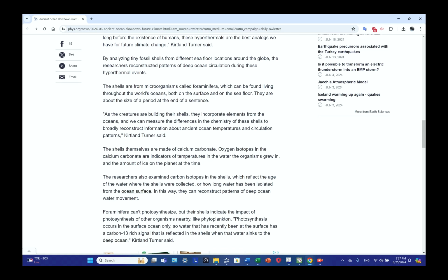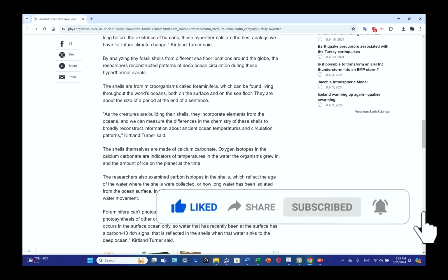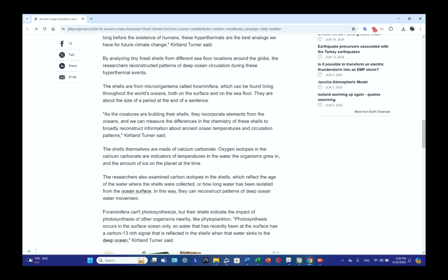But as the creatures build their shells, they incorporate elements from the oceans, and we can measure the differences in the chemistry of these shells to broadly reconstruct information about ancient ocean temperatures and circulation patterns. We are talking about isotopic fractionation. There are a number of fractionations that they can look at. The shells themselves are made of calcium carbonate. The chemical formula is CaCO3. You got calcium, you got carbon, you've got oxygen.